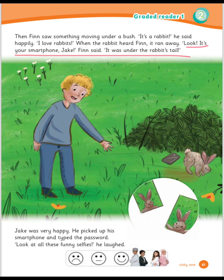"Look, it's your smartphone, Jack," Finn said. It was under the rabbit's tail. Jack was very happy. He picked up his smartphone and typed the password. "Look at all these funny selfies." He laughed.